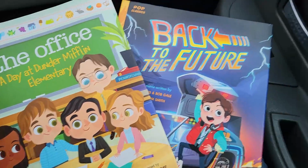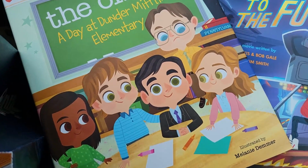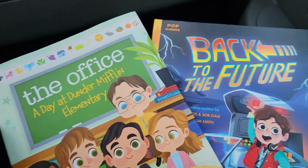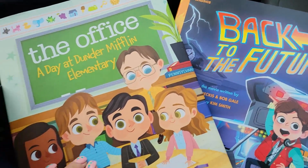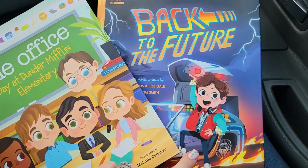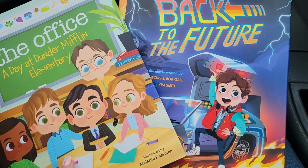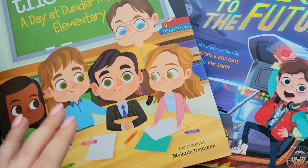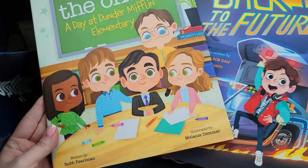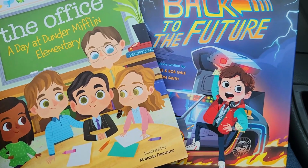Yeah, so we just are leaving Indigo and we went in there just to pick up a book for the kids' Easter baskets and look at what we found. So I think we're just gonna give these to Charlie, but The Office and Back to the Future, we've definitely watched The Office with our kids. So I think he'll think that's funny and he loves Back to the Future, so that'll be good. But like, how cute are these? I cannot even believe this. So cool. So awesome. So yeah, that's what we got.